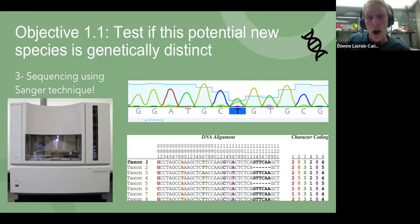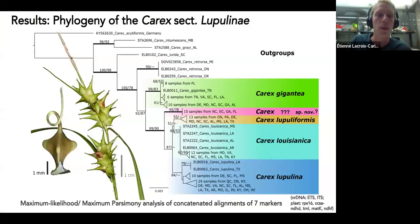And after we get those sequences, we can align these from a bunch of different specimens that we can get and see the relationships between them to see if some specimens have sequences that are more close to each other. And if another weird specimen has a lot of different mutations that are not found anywhere, it will appear more distantly related if we do some phylogenetic analysis on these. And that's what I did, basically, a phylogeny of the Quebec subsection Lupulinae.